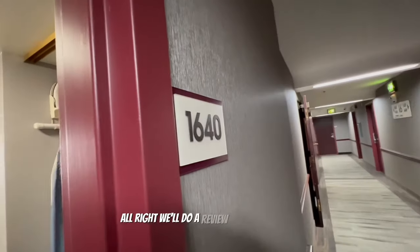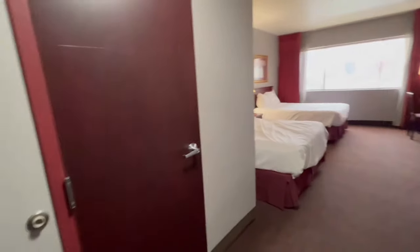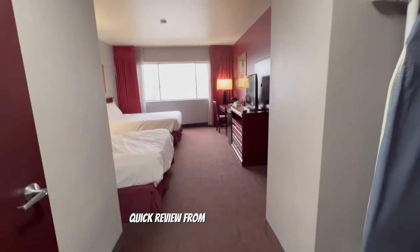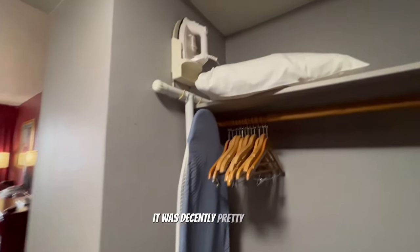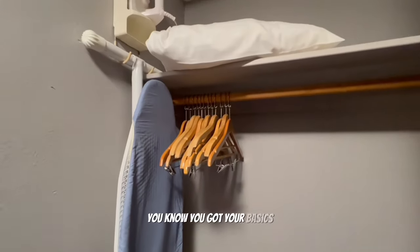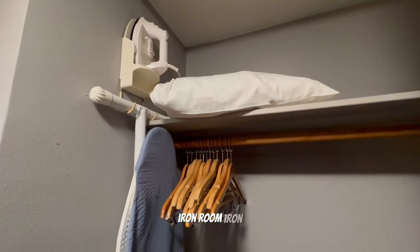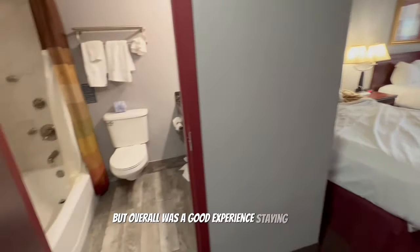All right, we're gonna do a review on 1640 out here at the Four Queens. Quick review, it's not a bad room overall. It was decently pretty clean. This actually was a smoking room. You got your basics: iron, board, hangers, drying rack, and extra pillow. I'm not sure why they always use the extra pillow, but not sure why they just don't put it on the bed. But overall, it was a good experience staying here.